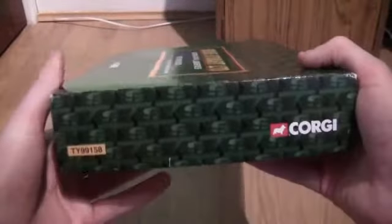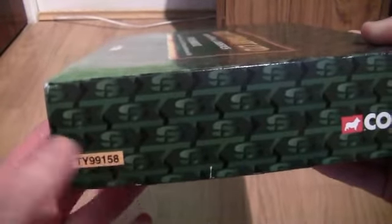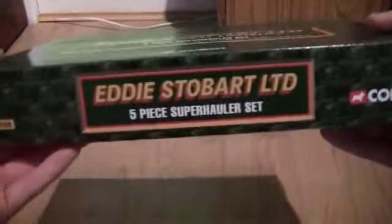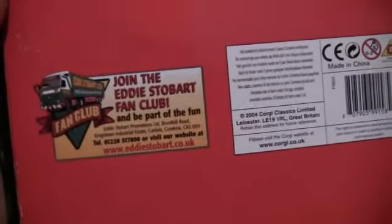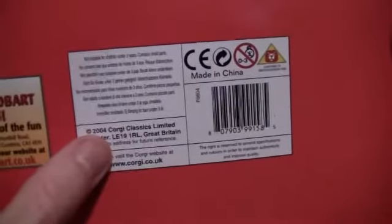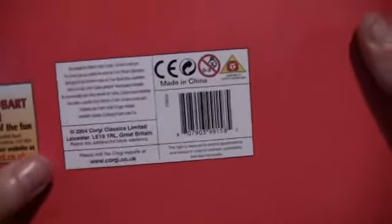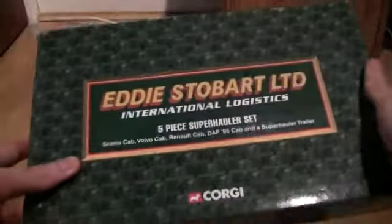So if we take a look at the side, we can see we have the product code TY99158. And again, you can see all the way around the box we have it decorated in Stobart green, which is always a nice touch. So on the back, you can see we've got information about how you can join the fan club. So it is quite old. And as we can see here, the copyright says 2004. So you can pretty much tell how old this set actually is. If it came out in 04, that's actually saying something.